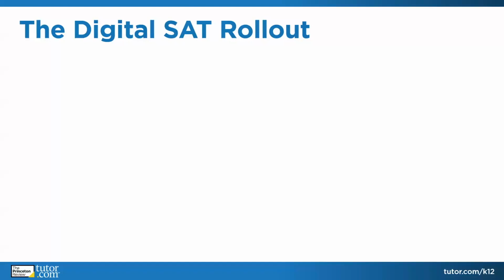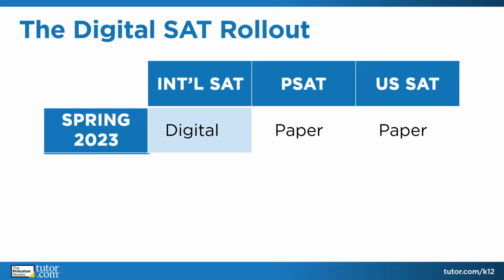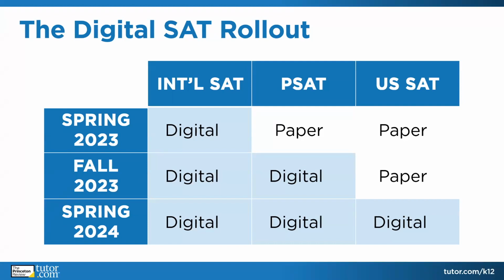So let's get an overview of the digital testing rollout. As you can see here, the rollout has been staggered. In spring 2023, the College Board rolled out the SAT for international students, but still used paper and pencil for the PSAT for all students and for the SAT for US students. Then in the fall of this year, they've continued the digital SAT for international students, and they've added the digital PSAT for all students, while continuing the paper and pencil SAT for US-based students. In the spring is when we see all of the tests going fully digital for all of the students.